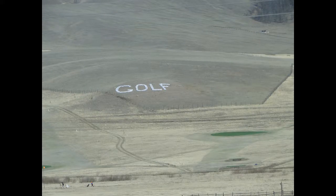On our way back to our hotel, we saw this golf course. You can see that it has exactly one green in view.